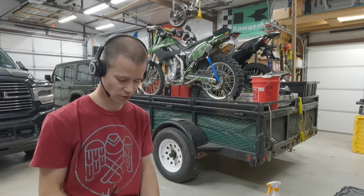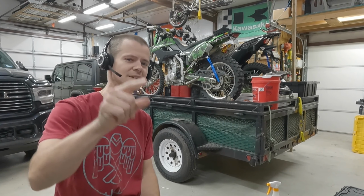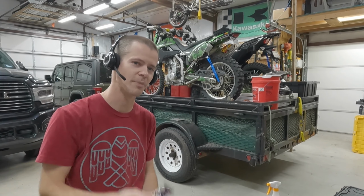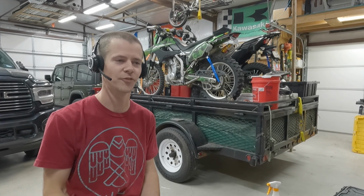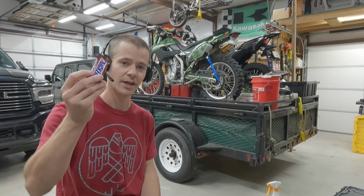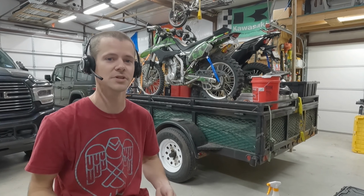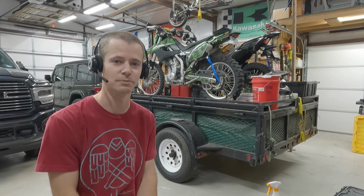I've got a bonus tip for you. It's right here, a Snickers bar. Whenever you eat something, your body burns that heat, and these go through your body pretty quick. So if you are chilly, before you go to bed, you can eat yourself a hot thing of ramen, or you can just eat yourself one of these Snickers bars, and your body will start burning those calories, which generate heat, which will also help make you feel a little bit warm in your sleeping bag.